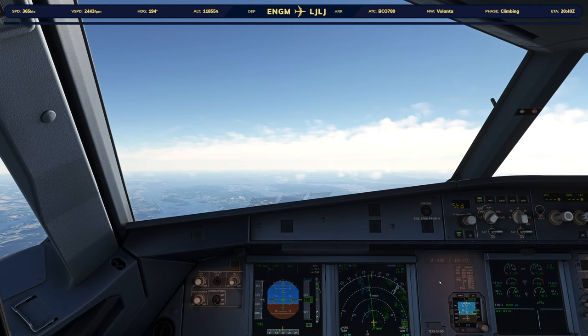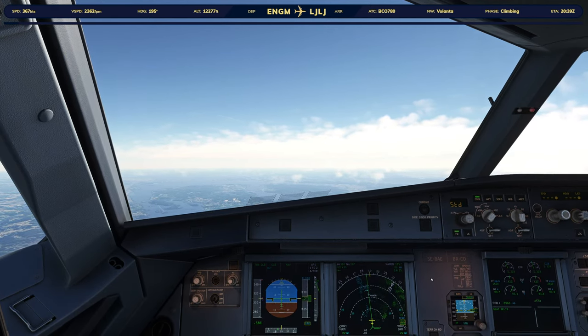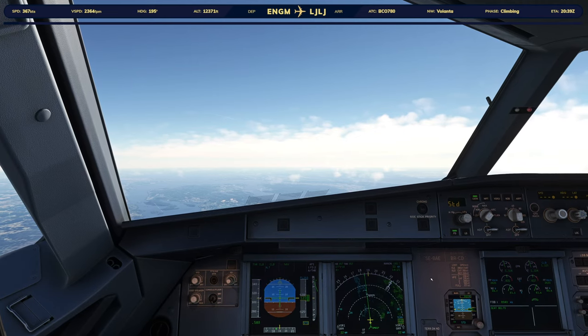Polaris control, good evening. Bronco 780 passing flight level 120, climbing flight level 210. Bronco 780, Polaris control, climb flight level 340. Climb flight level 340, Bronco 780.